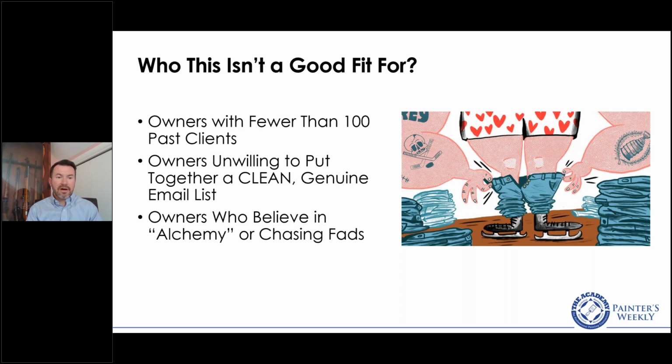It's not for owners who aren't willing to put together a clean, genuine email list. You can't communicate with people that you've not done business with, and this includes text messaging as well. Number one, you've got to put together a list. Number two, whatever service provider you use, even if you do it on your own, MailChimp, Constant Contact, Call Loop, simple text, whatever it is, if you start sending messages to people and they report it as spam, they'll just shut down your entire account.